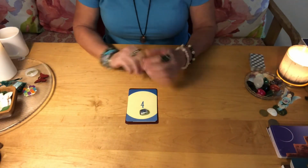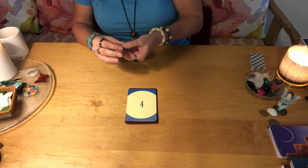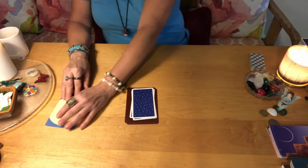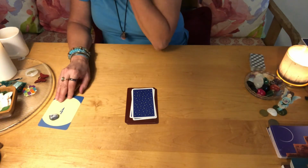If you chose pile 4 for the yes or no pick a card reading this week, these are going to be your messages. And pile 4 did have the Sodalite on it. I haven't used that in a while. That's the stone that's like the cosmos and the heavens.